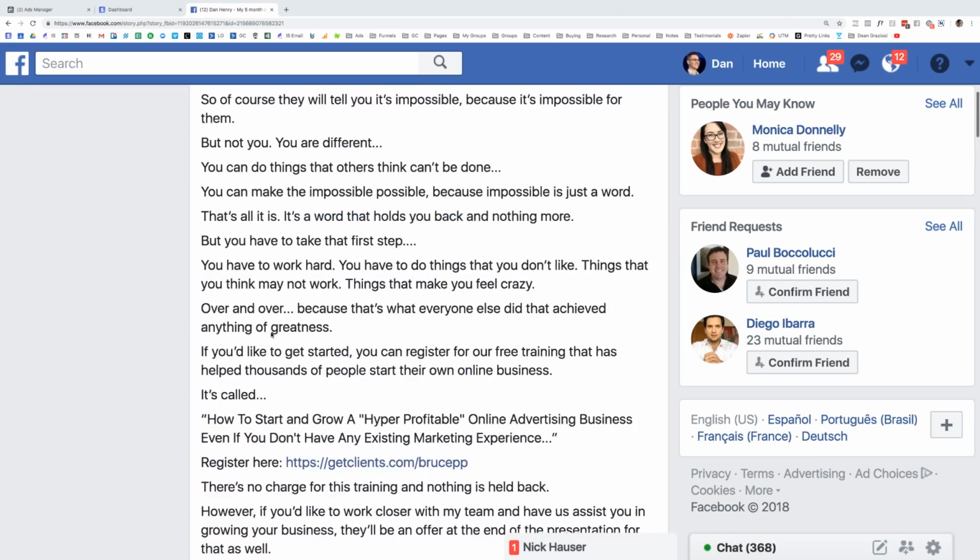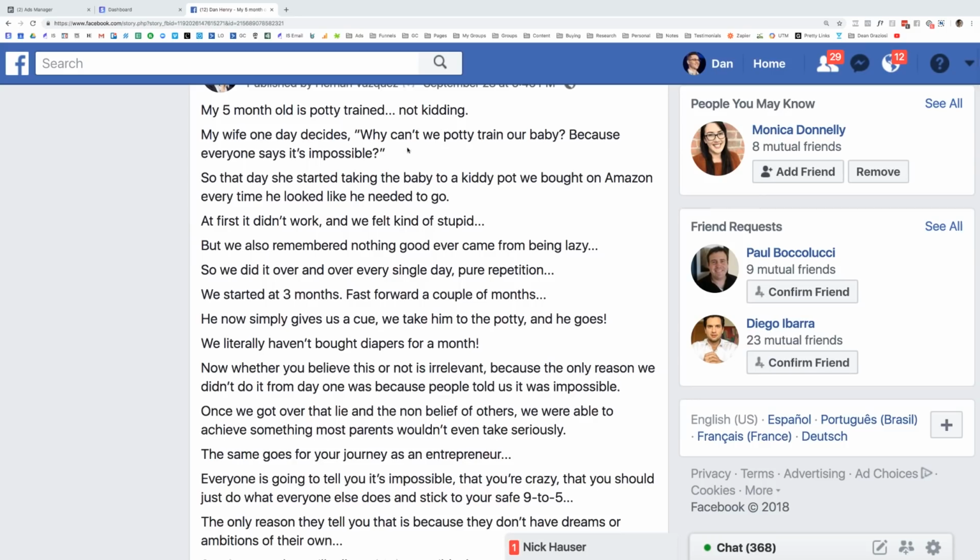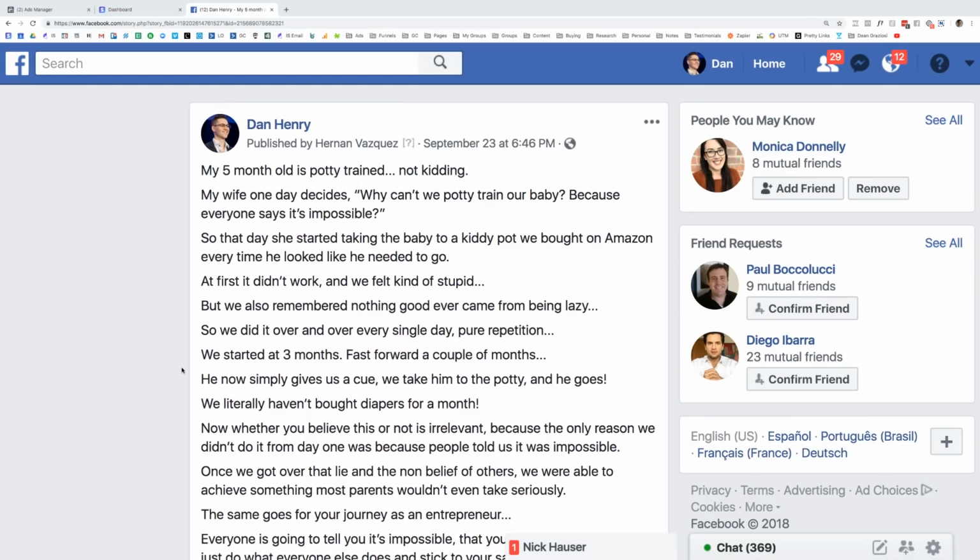Okay. So we wrote this copy, and basically the copy is talking about, hey, don't believe that you can't do great things or accomplish something just because people tell you you can't. People would tell you you can't potty train a baby at 5 months old. But look, I did it. And then I tied that into the course we sell, which is for starting an online advertising agency. I said, people tell you can't start your own business. They tell you it's a pipe dream, but you can do it. So I tied it in.